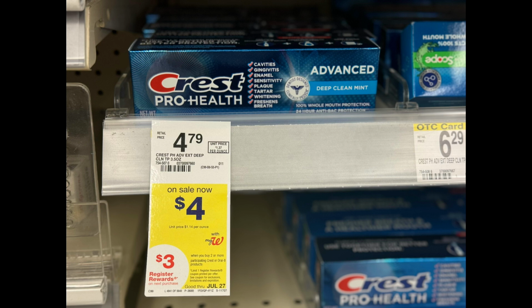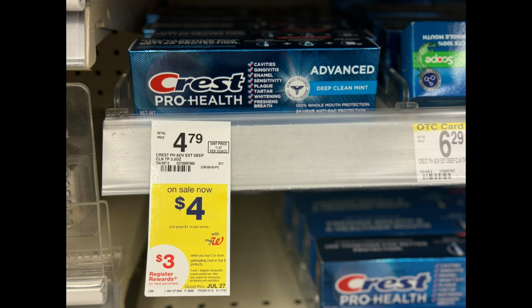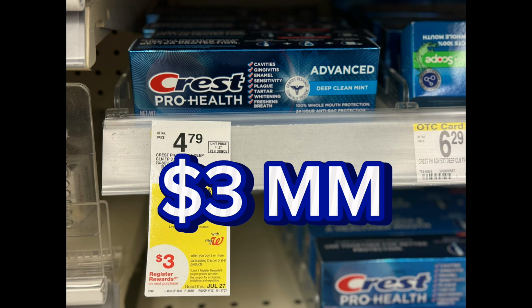But I decided to get this $4 toothpaste because there's an Ibotta rebate that gives you back $2 per toothpaste with a limit of 2. So grab 2 of these Crest toothpastes at $4 each. 2 will total $8. Clip both of these $2 off 1 Crest digital coupons, bringing your total down to $4, but you're gonna get back that $3 register reward plus $4 from Ibotta, making both of these a $3 moneymaker.